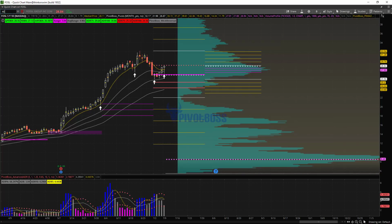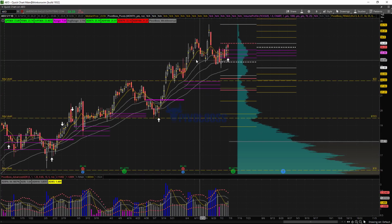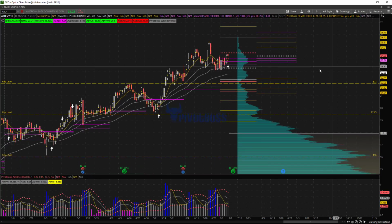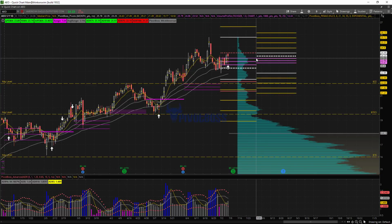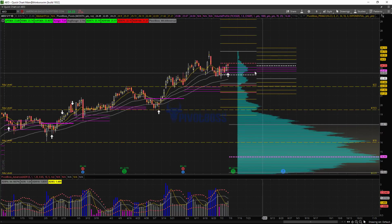AEO was another one we had. American Eagle Outfitters. This one is also building out, building some energy, going sideways. It failed to make a new low today. This one is sitting right at the 23 support level, or just above it. That in-the-money 23 call, again for August expiration, is about $1.90 right now.